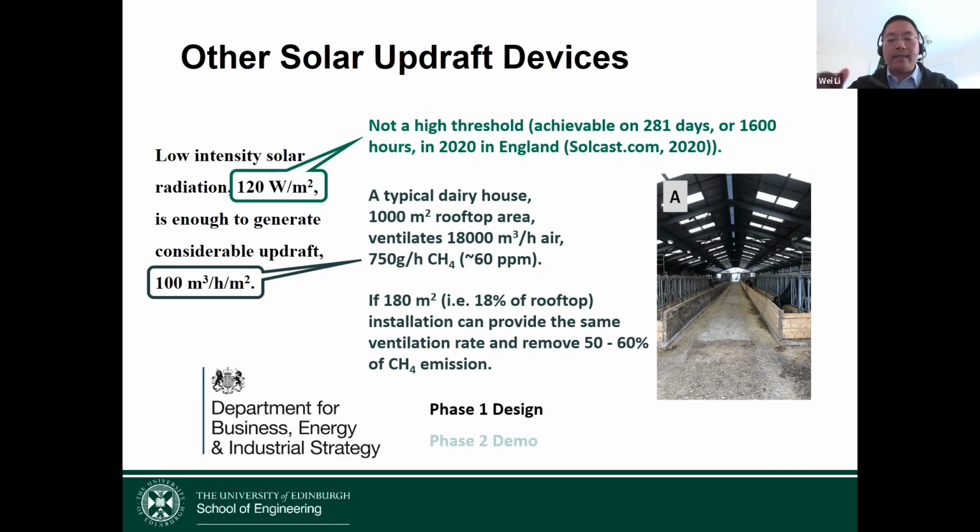So we had this idea funded by the Department for Business, Energy and Industrial Strategy in the UK, initially for a design phase. Within these funded phase 1 projects, they picked up some to continue to the phase 2 demonstration. However, sadly, they picked up those with very high TRL levels to support, not ours. So here are the related TRL levels.